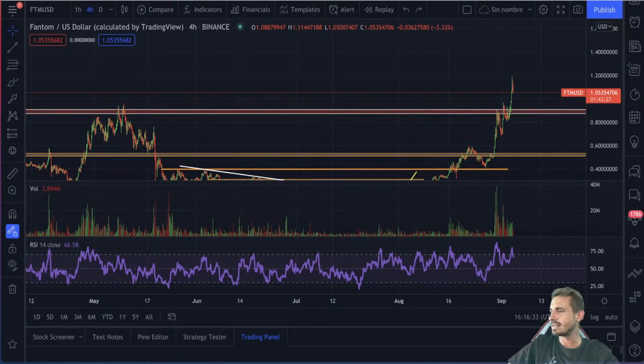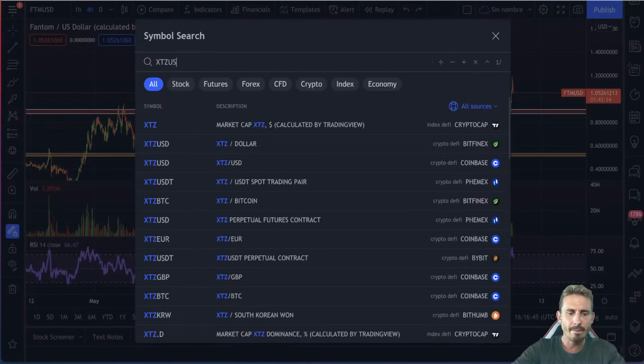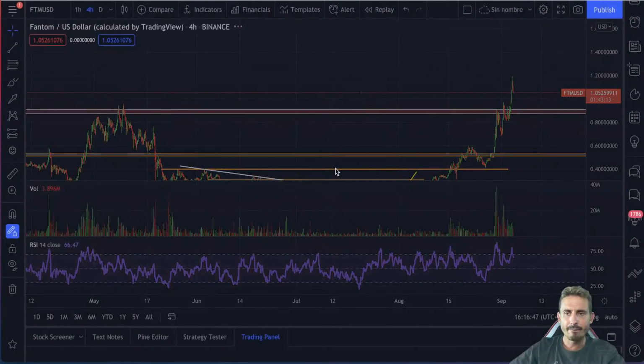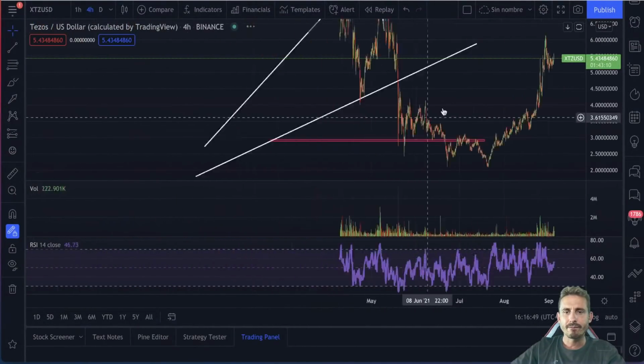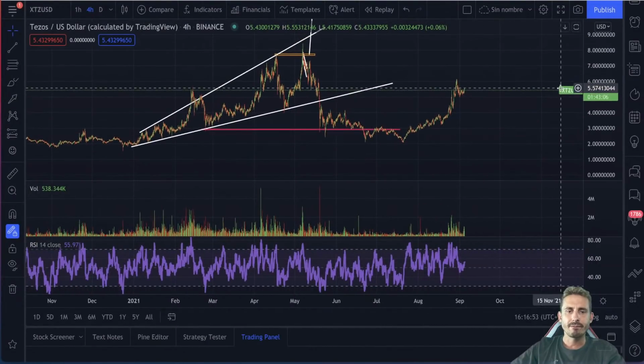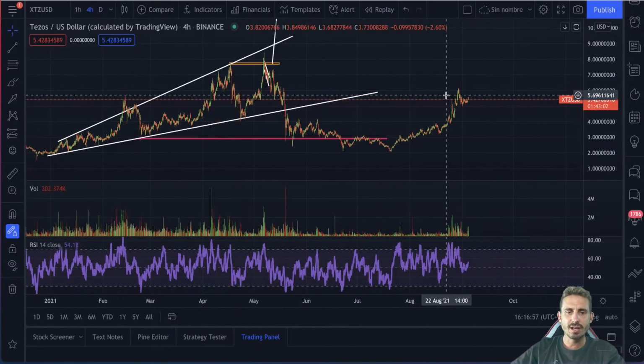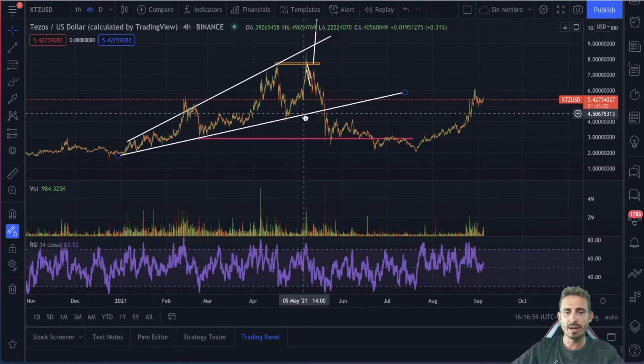Bernard says XTZ has just got a big boost from ISO protocol compliance lead in Europe. Let's take a look at Tezos, because I haven't checked out Tezos for a long time. Right, Tezos is looking okay, pretty bullish.